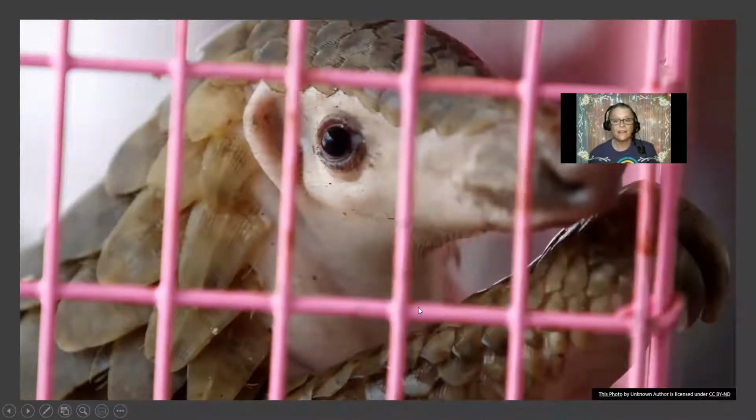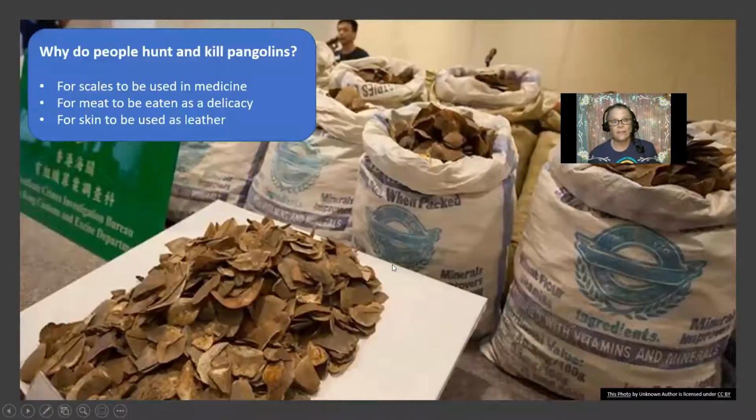They go out in the wild, they capture pangolins. They're paid a lot of money for these pangolins. Some of these pangolins are killed and shipped all over the world. It's very sad. Why do people do this horrible thing? Well, the pangolin scales, it was believed for a long time that they had medicinal purposes, that they could help you if you were sick.